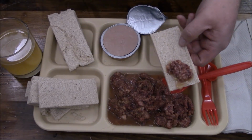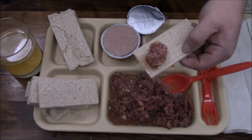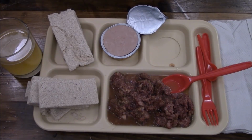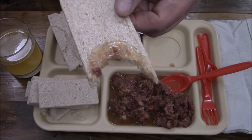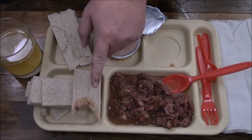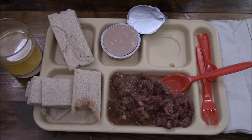It's seasoned very well. It doesn't need any other assistance. So let's try it with our crisp breads. And that works. You get that crunchiness of the crisp bread and that smooth silkiness of that sauce and the chewiness of that beef. This works very, very well together.